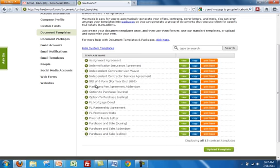Now, they already have a ton of already filled out contracts set up in here for you. You've got assignment agreements, purchase and sale, for selling, for buying, proof of funds letter, all these different things that you're going to need. You can view them, you can copy them, you can print them blank, and you can also actually upload your own templates.